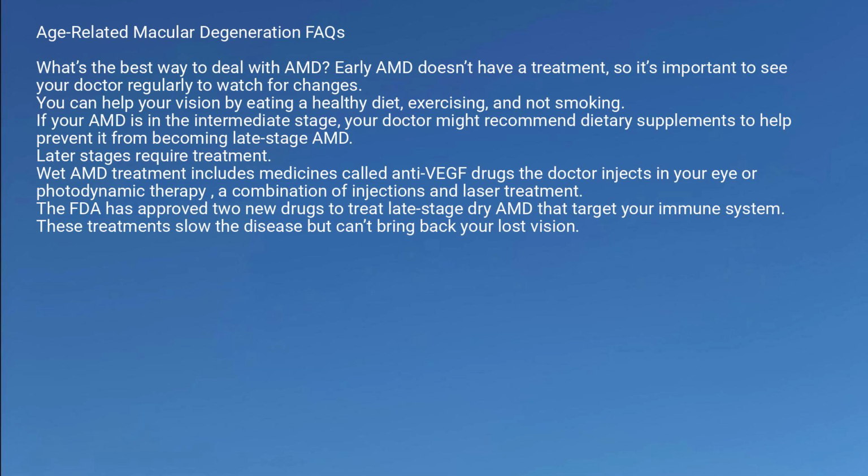Wet AMD treatment includes medicines called anti-VEGF drugs the doctor injects in your eye or photodynamic therapy, a combination of injections and laser treatment. The FDA has approved 2 new drugs to treat late-stage dry AMD that target your immune system. These treatments slow the disease but can't bring back your lost vision.